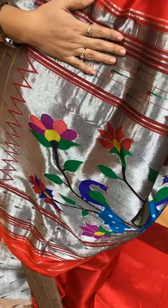So, this is the choice of bottle green saree with pure zari border. Let's have a quick look.